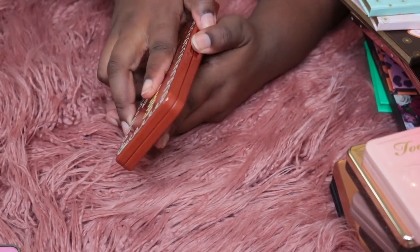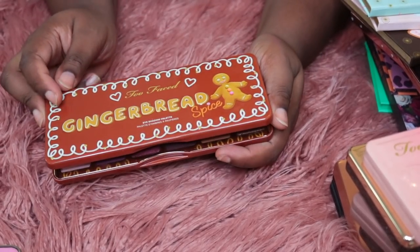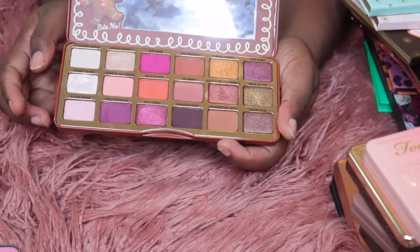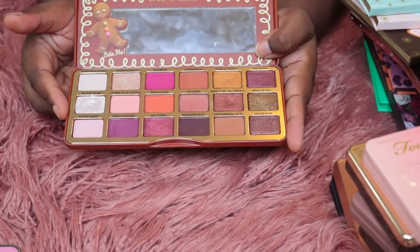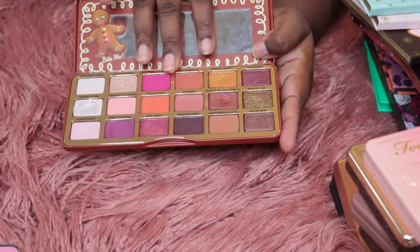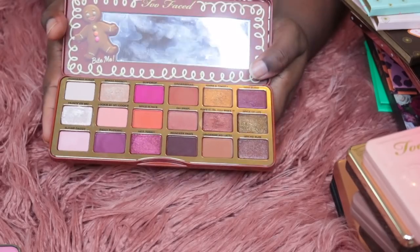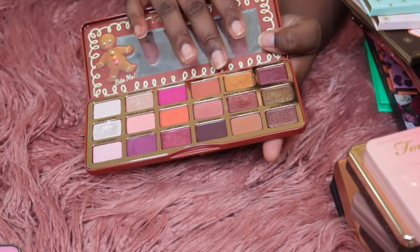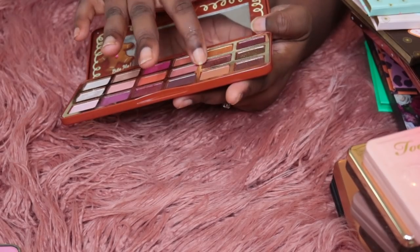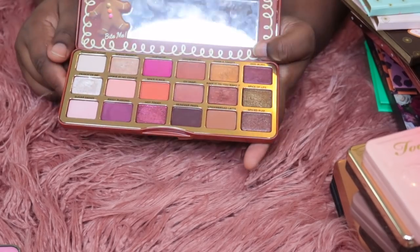And then in terms of the tins, I've got the Too Faced Gingerbread Spice eyeshadow palette. This was the 2018 Christmas palette. I love this palette. I actually took this palette with me when I went to Melbourne for the Designer Brands photo shoot for their new foundations. I took this one with me because I knew I would be able to make bomb looking looks with it.